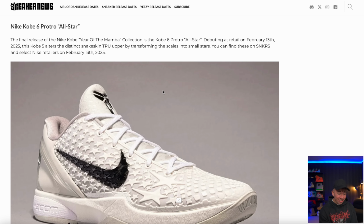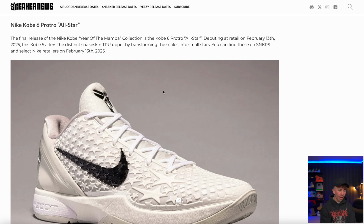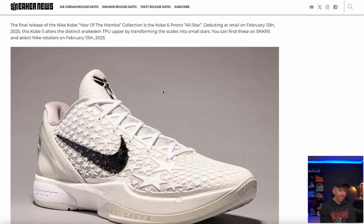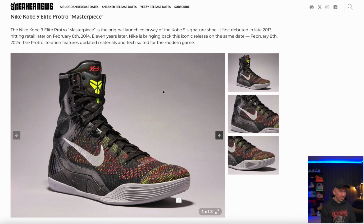One of the most anticipated and hyped Kobes that's going to be dropping this entire year has to be the Kobe 6 Protro All-Star colorway. These are going to be dropping February the 13th, so that makes sense as well. All-Star weekend for this pair of shoes. And then this one at the top here is a little bit confusing. So it says February the 8th, 2024. I don't know whether that was a mistake or if they literally did drop in 2024. So if any of you guys know if these things are already dropped or if they are upcoming, let me know down in the comment section. But those are the main Kobes happening right around the corner.